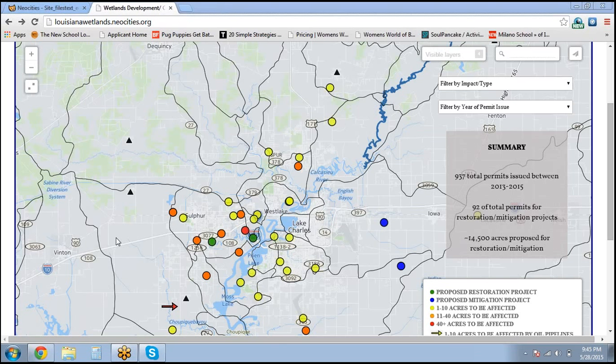I guess there's three things I'm talking about, so I'm sorry. It's just the concept of what we need this information for, the database that we're building, and then the visualization.